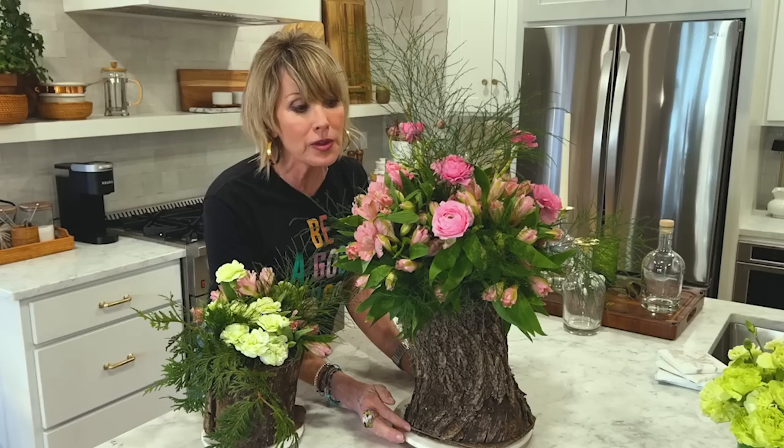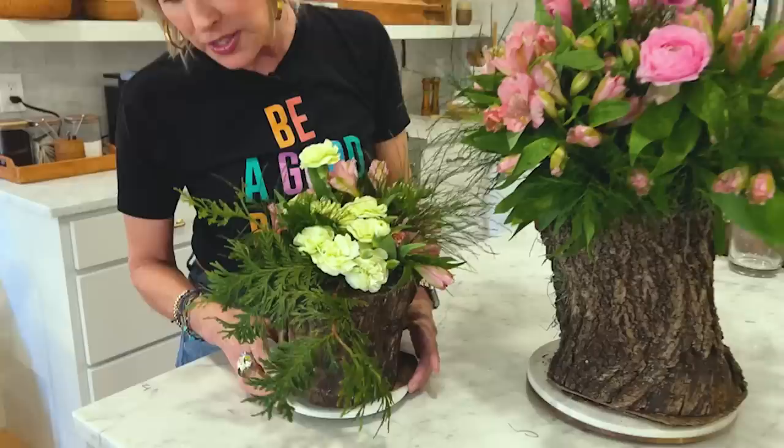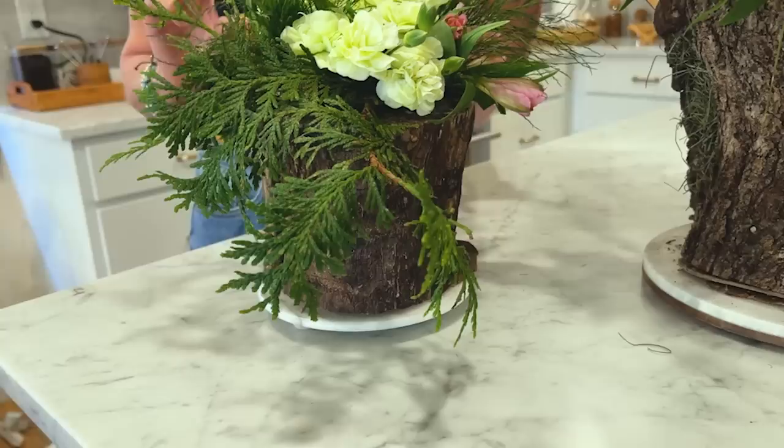Now, this segment is hollow, and I just put a leftover plastic container in there to make it waterproof. Likewise, this tiny one also is just a segment of trunk, and I put a shorter, I believe a pint size container in here.